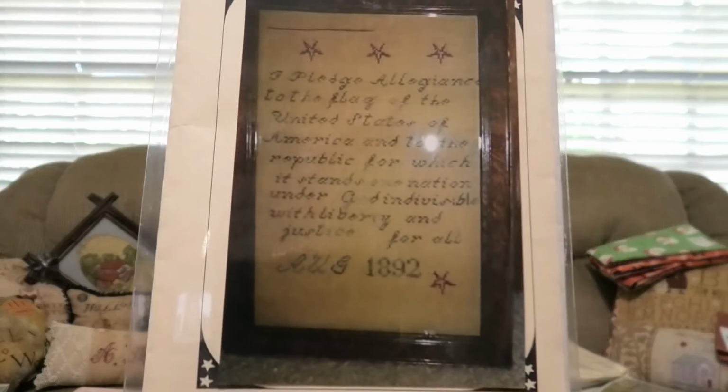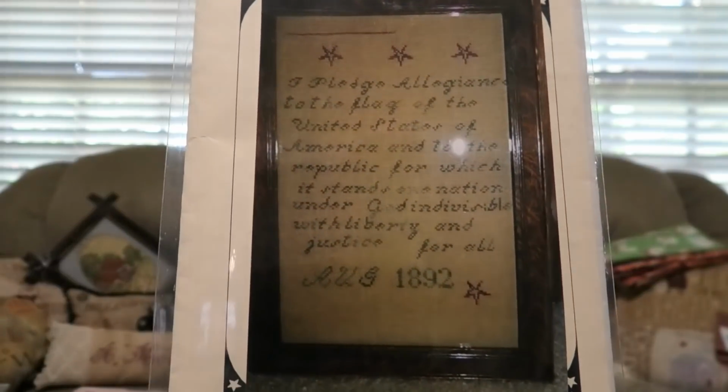Same thing happened with the Pin Keep. The Pin Keep, somebody, I made them designer of the day, and somebody had finished the Pledge of Allegiance. I liked it so much that I bought this chart.